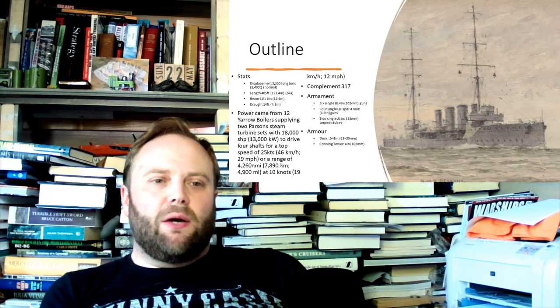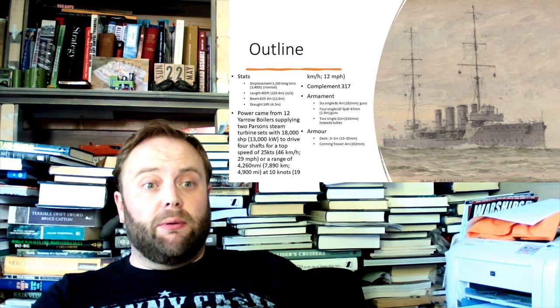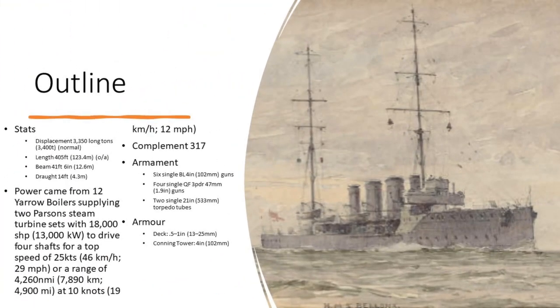So let's consider what the changes are for this. And that's a lovely, by the way, drawing of Boadicea. 3,350 long tons, which is pretty much on the money for the previous classes. A little bit heavier than them.